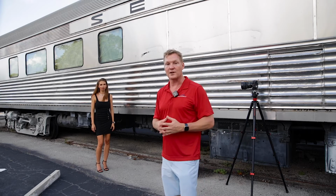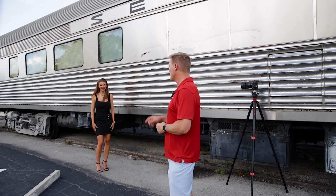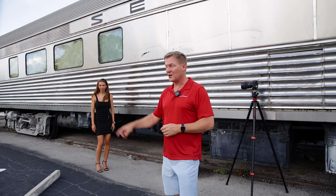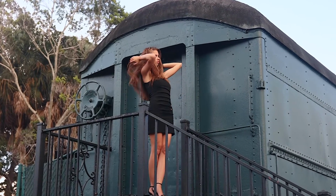We're going to do a couple more here around this depot, including one where we may get up on that platform. We're going to wait till it gets a little bit darker for that. And we're going to head over to these two trains over here. All right, guys, scene number 2.